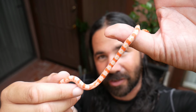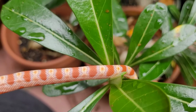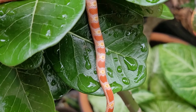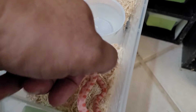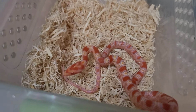Alright, so those are my 5 favorites so far of the clutch. I'm sure as the other babies shed, I'm gonna see some really extreme ones in there. Might change my mind, I'm not sure. But let's put these babies in their bins. Oh yeah. Baby number 5 seems to want to explore a lot. For a baby that just came out of the egg, it's amazing how they have such personality. And that's baby number 5.